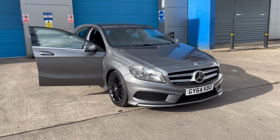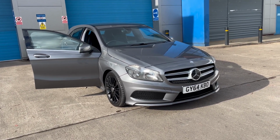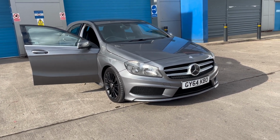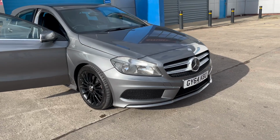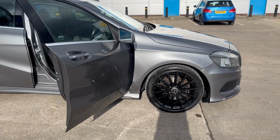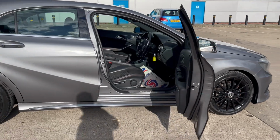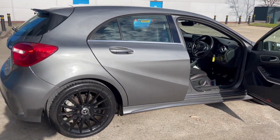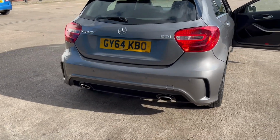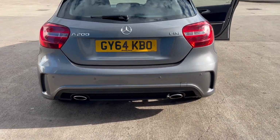We've just acquired this lovely Mercedes A200 AMG with a lovely specification. It's finished in grey with gloss black upgraded alloy wheels. AMG. In the AMG, it's got the bigger rear diffuser and twin exhausts. This one does have park distance control on the rear as well.